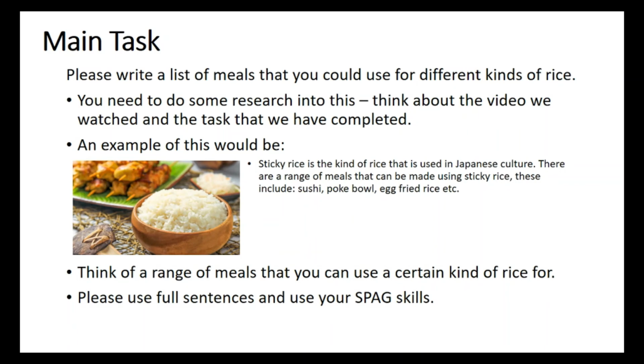Okay, so you need to write a list of meals that you can use, maybe explain them a bit. Okay, think about a range of meals that you can use for certain kinds of rice. Okay, please use full sentences and use your SPAG skills. I want to see capital letters, full stops, full sentences, and really detailed outcomes.